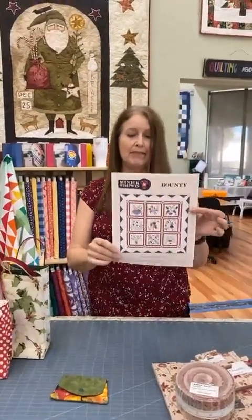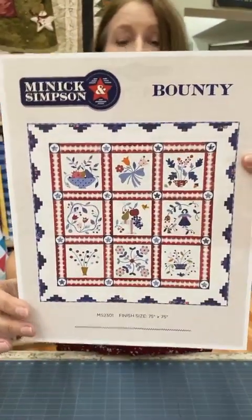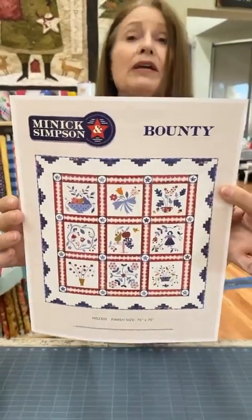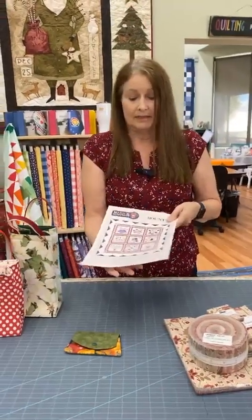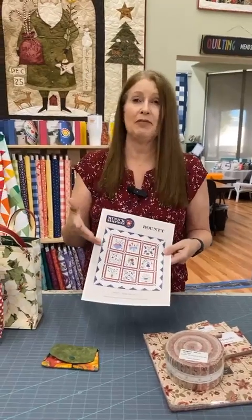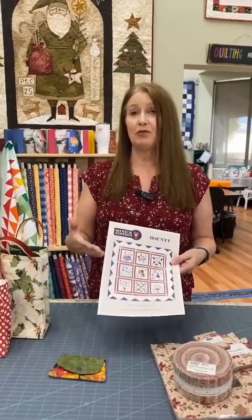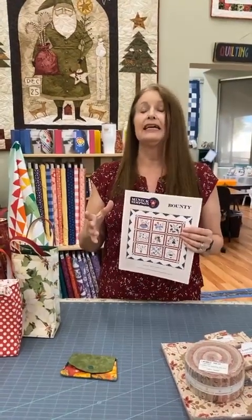Last week I talked about the Bounty Block of the Month, and our patterns arrived today, and we do already have all of our fabrics. So next week we are going to get started on kit cutting, because I know we haven't talked about a lot of incoming fabrics here, but in terms of our blocks of the month, we got in all of our fabrics for the Quilted Witch. So we've started cutting. Our patterns haven't arrived yet, but we have started cutting the kits.